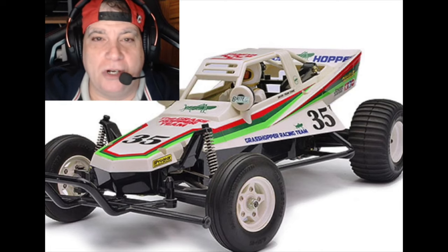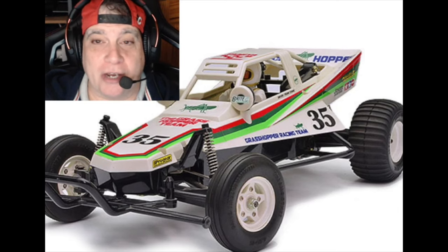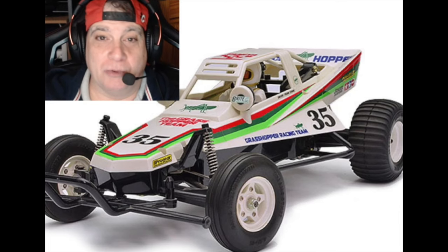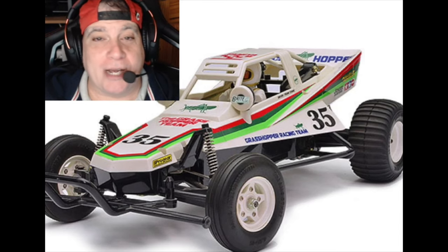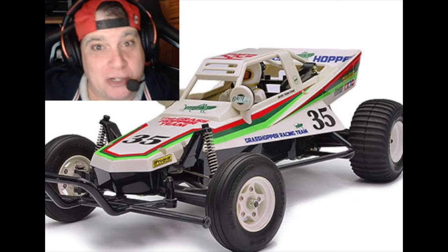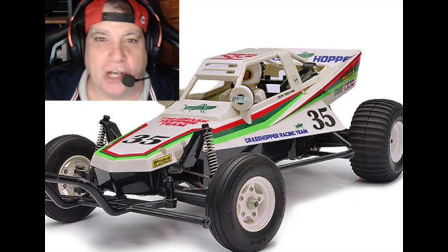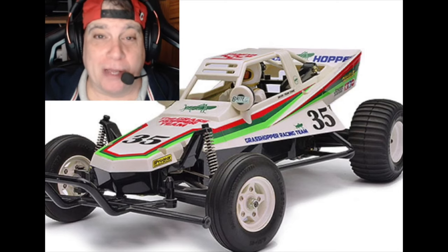Now, I still had my Sand Scorcher when this came out, and I had some friends at school at the time who had one of these, and a friend of his also had a Hornet, and they sort of went hand in hand, as in the cars. And I was never impressed. I thought, oh, I don't like that. I like the buggy. I like the Rough Rider. I could never afford a Rough Rider back in the day. I couldn't afford a Sand Scorcher. My parents bought that for me.